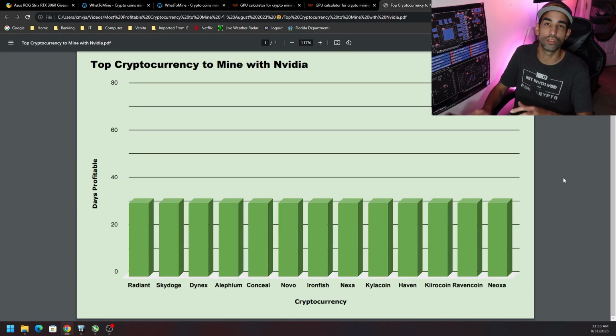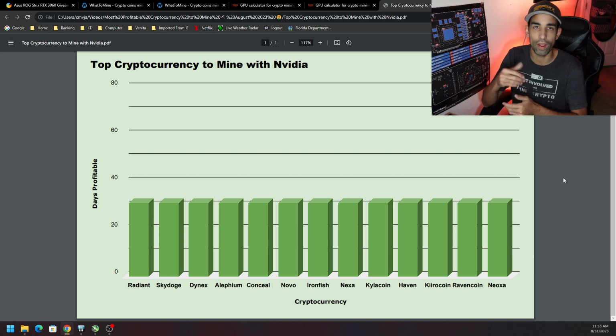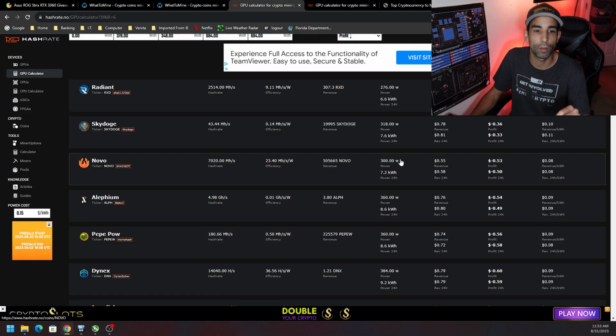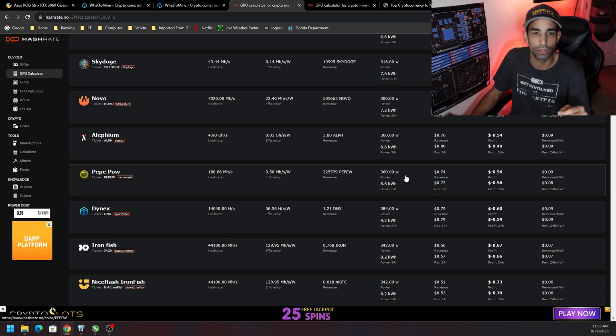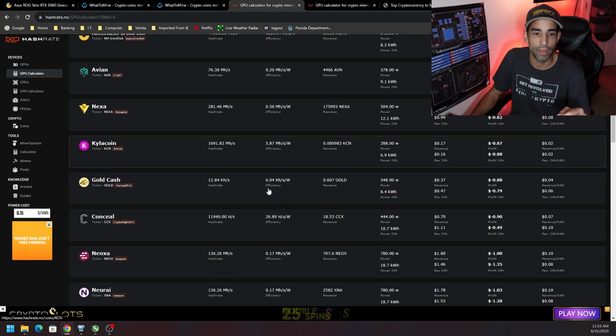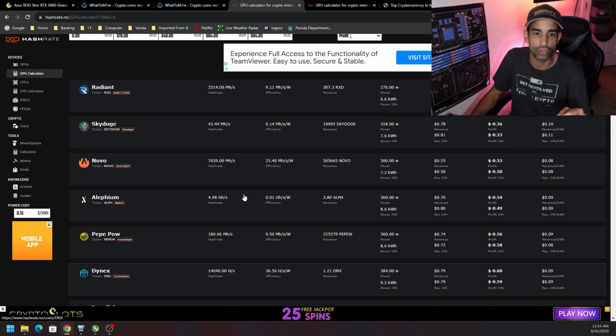Now, as far as the chart goes, the top 10 most profitable cryptocurrencies to mine throughout the month of August on the NVIDIA side of things were Radiant, Sky Doge, Dynex, Alphium, Conceal, Novo, Ironfish, Nexa, Kayla Coin, and Haven. Now, Cairo Coin, Raven Coin, and a couple of other new coins have been starting to pop up towards the top there. Pepe Pal started to get some relief recently. Avian's back with X16RT, and Gold Cash started showing up. Now, that's a YesScript R16 algorithm type coin, but there are some different coins starting to jump up the charts.